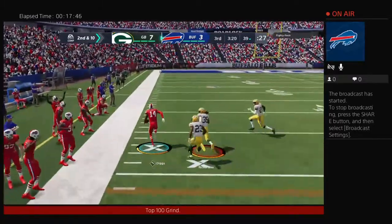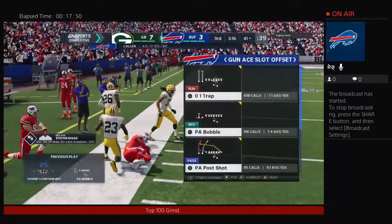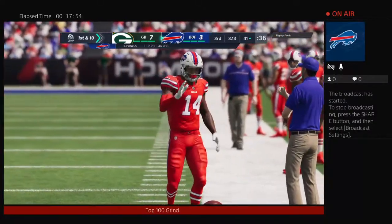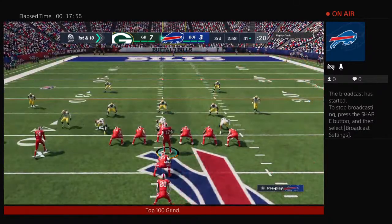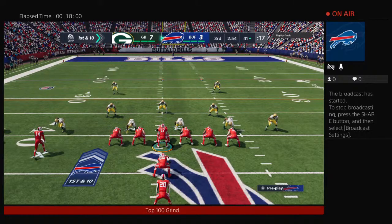Firing quickly is Allen, that's complete. And he'll have it past midfield almost to the 40 before being taken down. A gain there of 21 yards. Still in search of their first touchdown of the game, but they're on the move. 1st and 10.